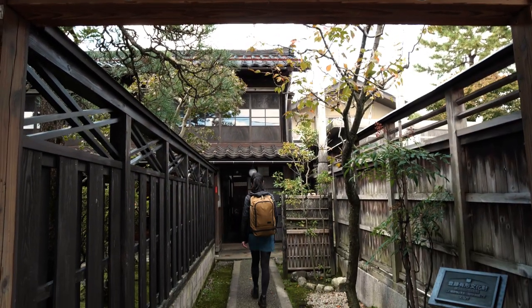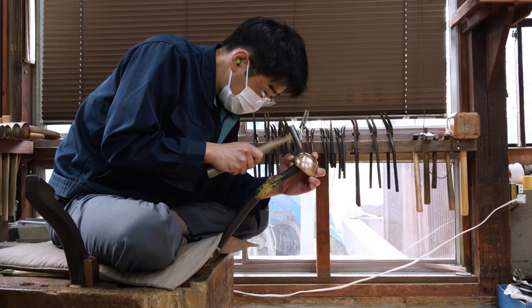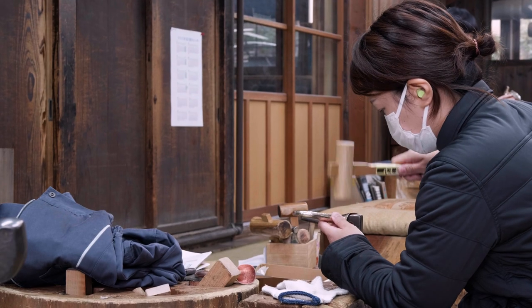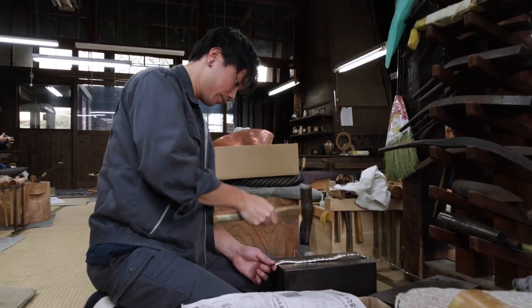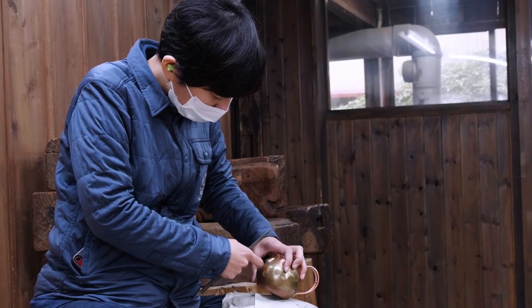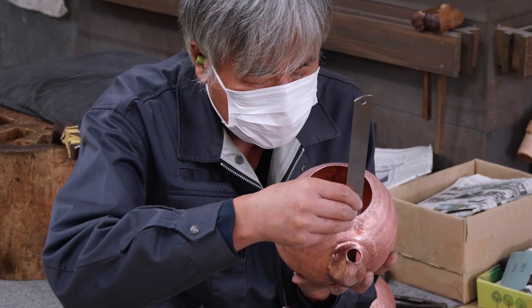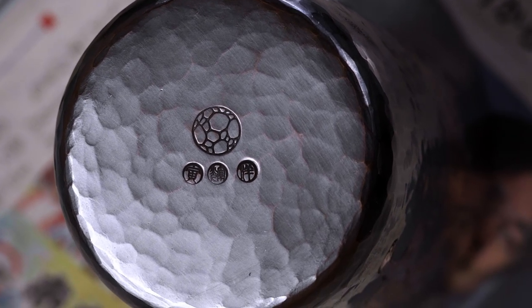In the early days, kettles and pots for daily use were primarily created at Gyokusendo. Along the way, decorative pieces like vases and pots that showcased the artisan's skills and techniques were added to the brand's repertoire. In this room is where we do a lot of the shaping, the forming, and also a lot of the design work and some of the smaller detailing on the surface of the pieces.